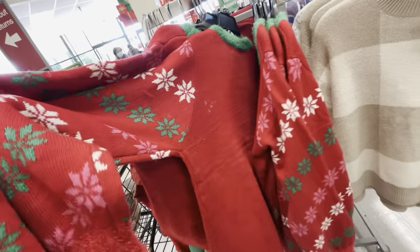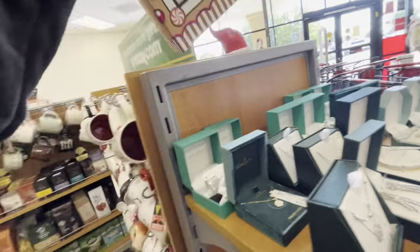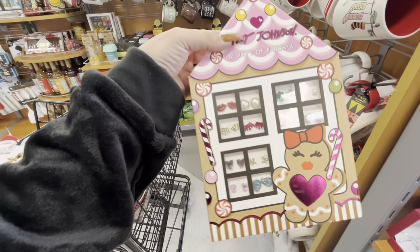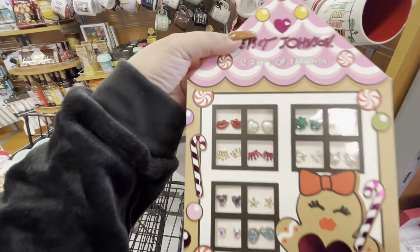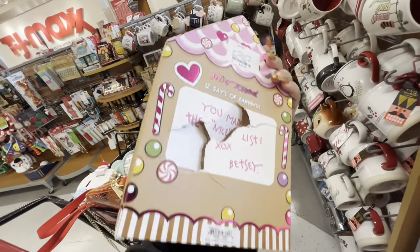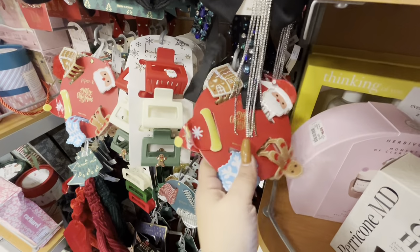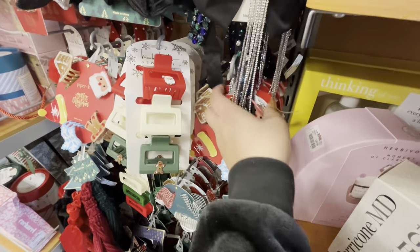The cardigan, how fun. Let's see, look at this. Look at Betsey Johnson's packaging. 12 days of earrings, how cute. They're the little earrings, $16.99. I found it, see? Oh my god, they have a lot more here. They have so many.